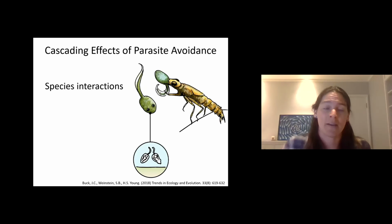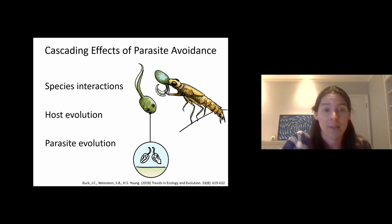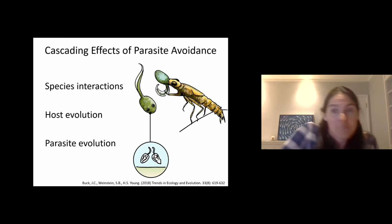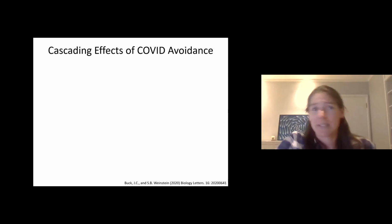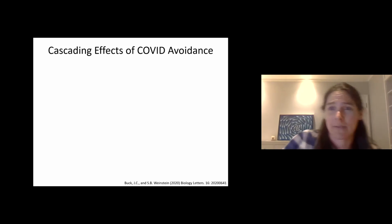It might impact species interactions. If you avoid a parasite, are you then more prone to being captured by a predator? It probably impacts host evolution as hosts evolve ways to avoid parasites, and then in turn, parasites are likely to evolve ways to overcome these avoidance strategies. And a lot of this is theoretical. Do we actually expect to see cascading ecological effects of parasite avoidance? Well, who knows? But I'd argue what we've seen over the last 2 years would strongly suggest that yes, there are cascading effects of parasite and pathogen avoidance that we've all been living through.